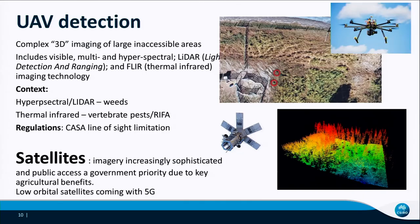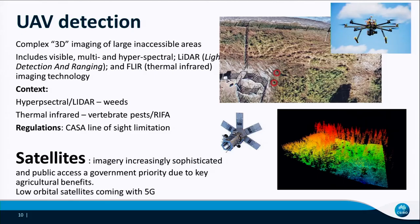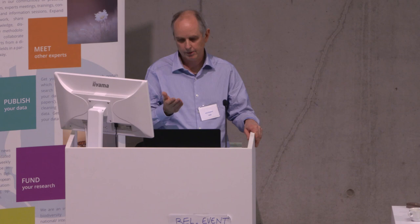There's also the rise, obviously, of digital technology and robotics, and this is having a huge impact too. In a country like Australia, where most of the country is remote, we're really trying to take advantage of these sorts of approaches to understand the spread of weeds, the movement and densities of vertebrate pests through thermal imagery, and all of the opportunities this presents, while recognizing that there are also regulatory challenges about using some of these technologies.